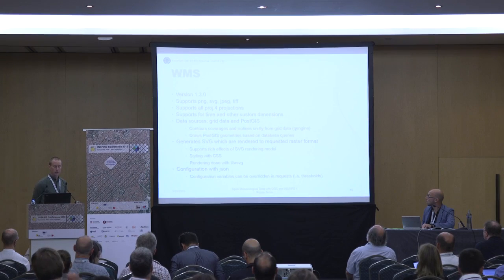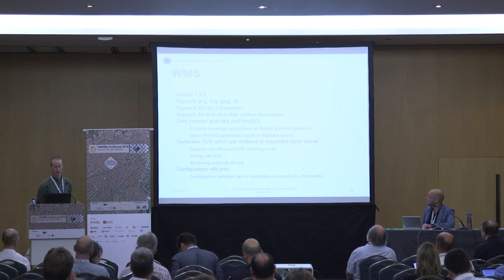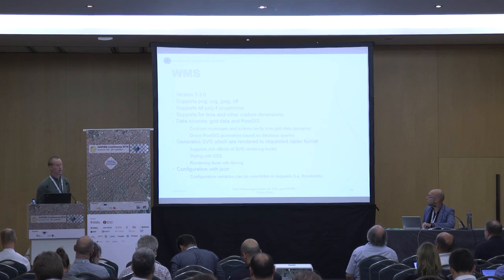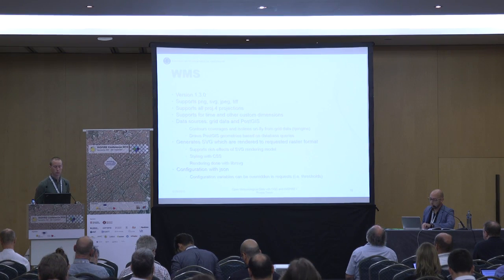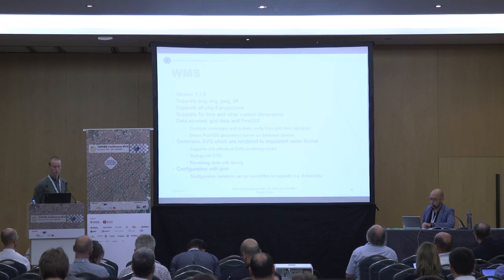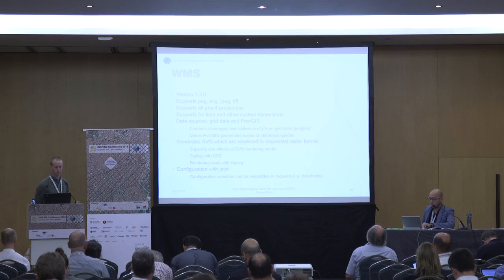It generates first SVG images from data, and those SVG images are then rendered to raster formats if needed. This way we can support rich effects of the SVG rendering model, and we can do styling with CSS, and we have direct browser support.